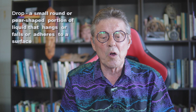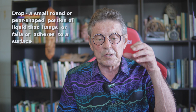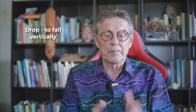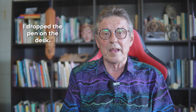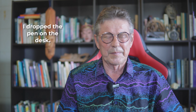Number 27, drop. Drop, a small round or pear-shaped portion of liquid that hangs or falls or adheres to a surface. And to fall vertically. I dropped the Q-tip. A drop of water was on the leaf, and I dropped the pen on the desk. Oops. Okay. Getting close to finishing.